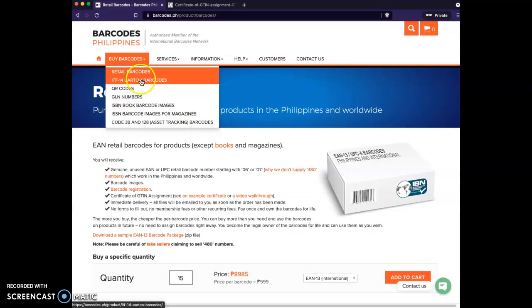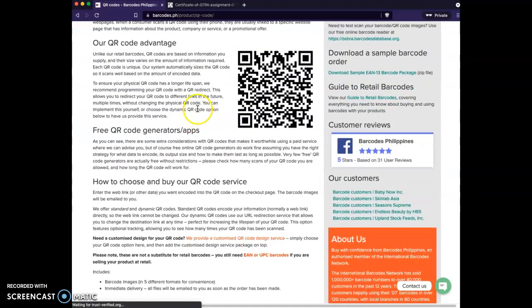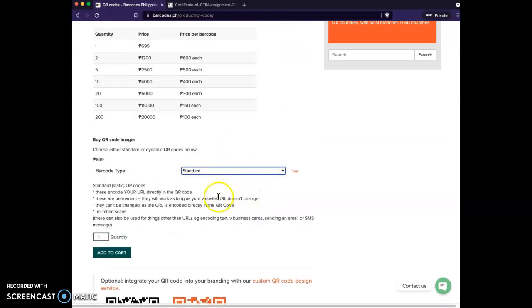As well as that, we offer the ITF carton codes and our QR codes, global location numbers, book images, magazine images, and asset tracking barcodes. I'll just show you the QR codes now, because we have a few different types of QR codes. If we choose an option here, we have our standard QR code, where we encode your link directly into the QR code, so whenever it's scanned it just shows your link, and that's the standard QR code.